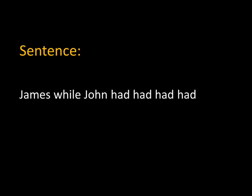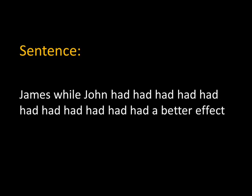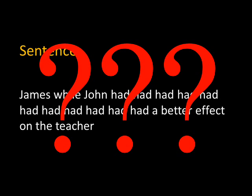Here it is. James, while John had, had a better effect on the teacher. Yeah, in its current form it doesn't make much sense, so let's put it into a scenario.